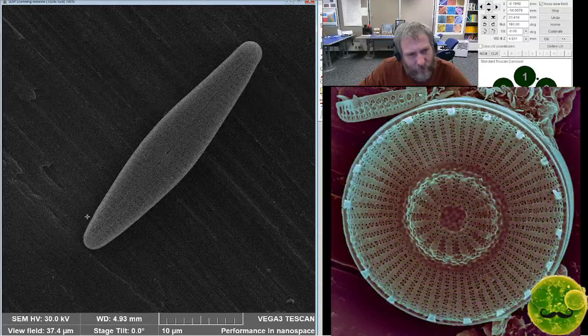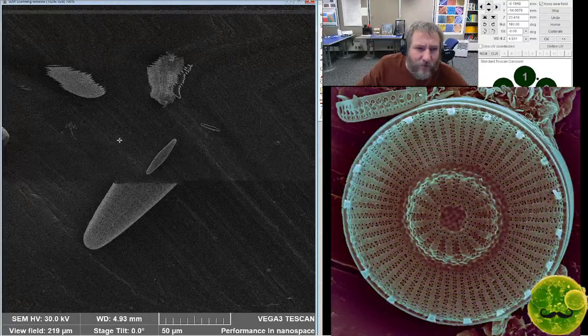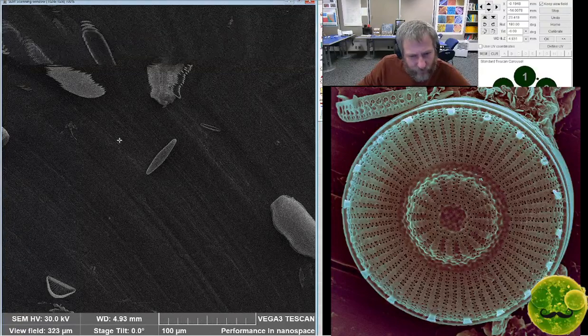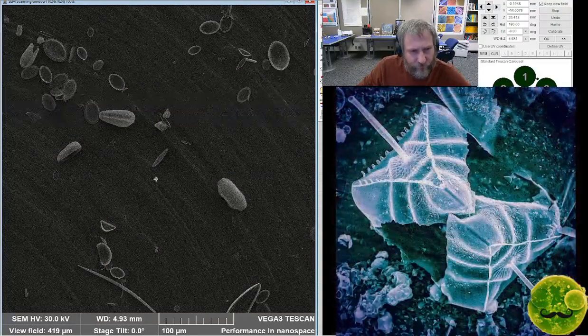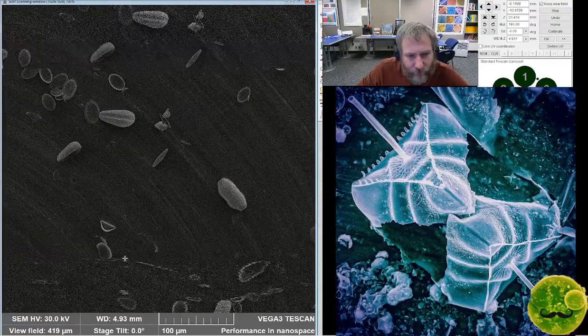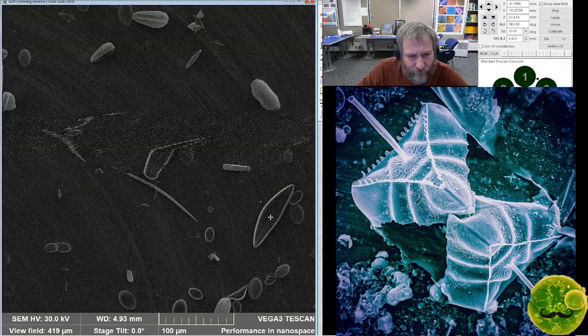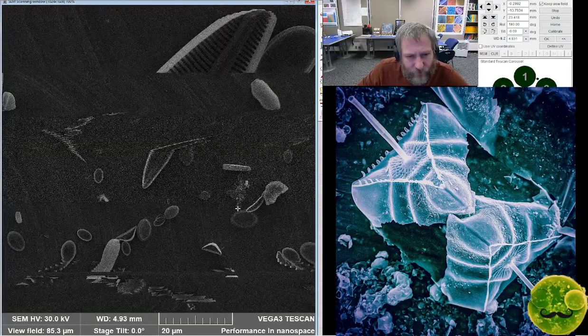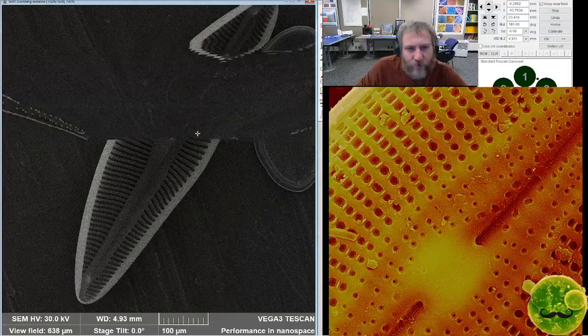This is that same diatom. Internal, external. This is a really cool one. Encinema.